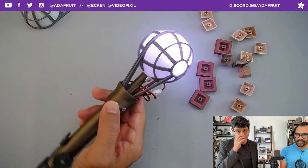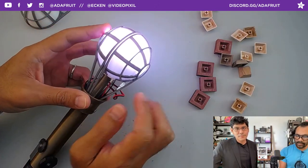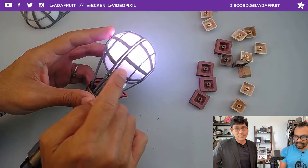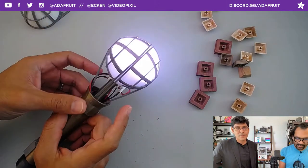All in all it's pretty cool. I like that the grid is on there. There's some interesting stuff in terms of the modeling that went into it, like slicing this up and getting these. See how it's twisted to have that grid.